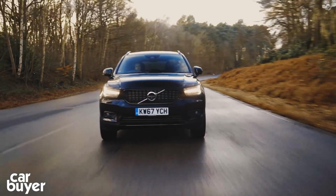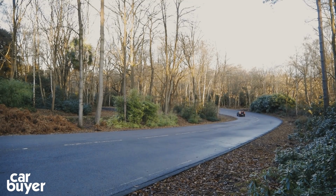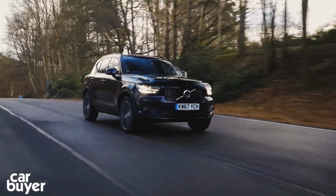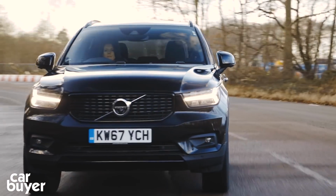So that's the all-new XC40. It takes all the desirable things we love about the two larger SUVs in Volvo's range and puts them into a smaller package. But it's not just a case of, honey, I shrank the XC90, because the XC40 has a personality all of its own. And we think this could well be the small premium SUV to buy.